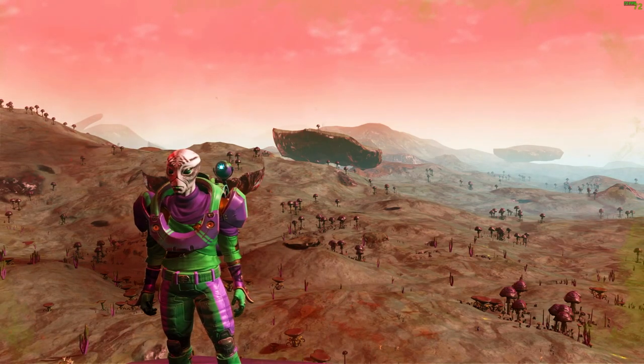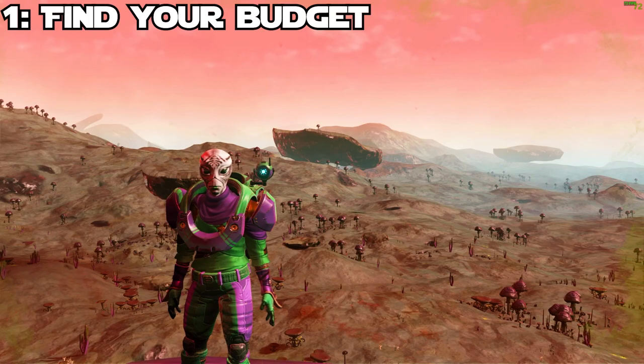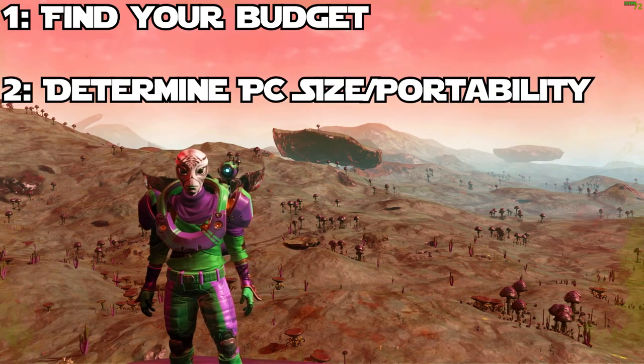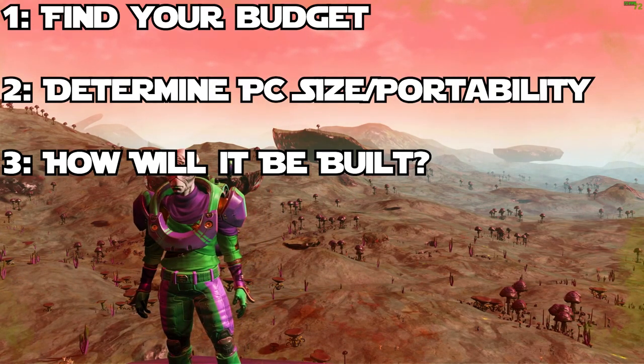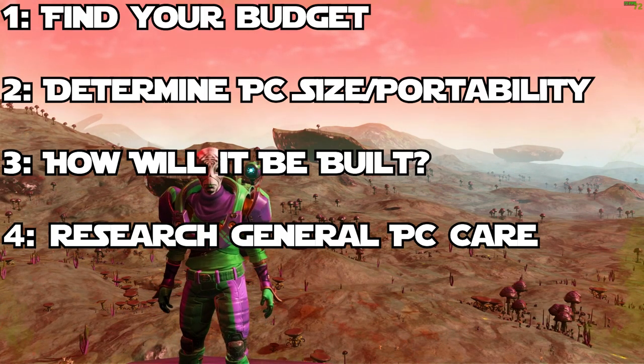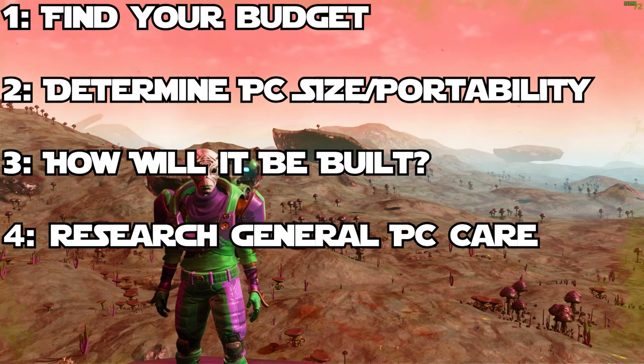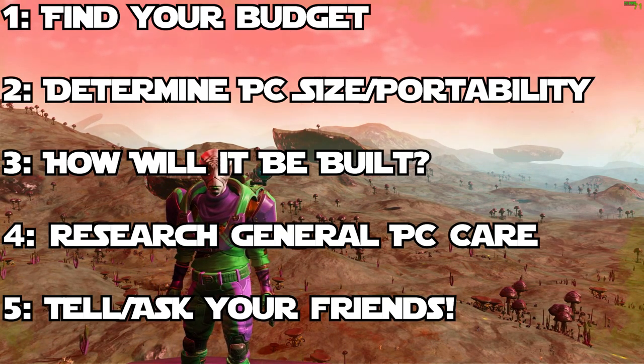All right. So here's a quick overview of the 1 through 5 simple steps. I'm going to break it down simple. Find your budget, determine PC size and portability. Number 3, how it will be built. Number 4, research general PC caretaking and apps to download. Basically just become a responsible PC owner. And finally, number 5, tell and or ask your friends.